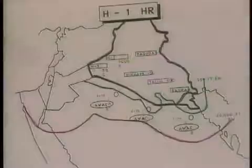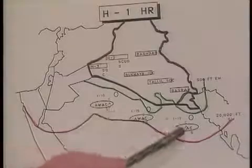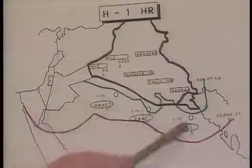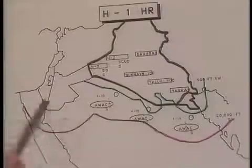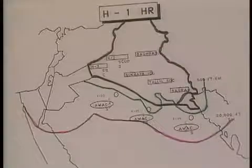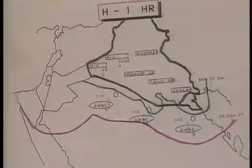We had been here since August, and so he had seen every day an AWACS sitting up here and F-15 CAPs in defensive mode. So he was used to seeing that every day, as well as all the other ELINT collectors, Rivet Joint, and those kind of airplanes. So he knew that was up there, and that's what we wanted him to see right up to the minute that the bomb started falling.